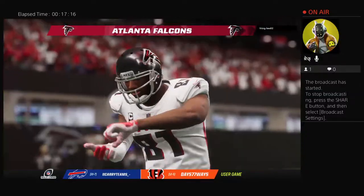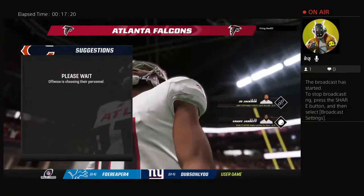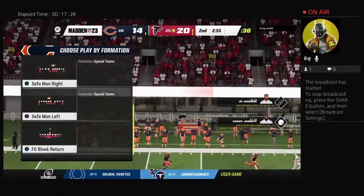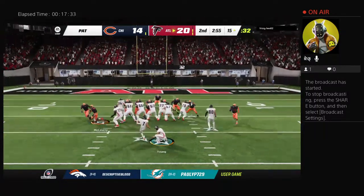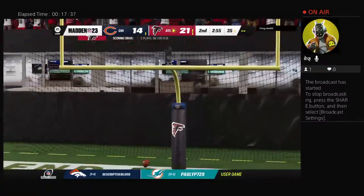Touchdown, Falcons. Mike Williams. Falcons are able to strike quickly here as they are in for 6. Mike Williams. Now for the extra point. It's up and good, and that'll make the score 21-14.